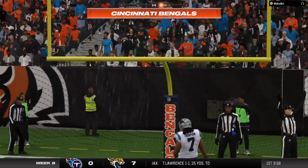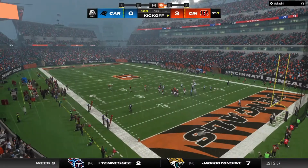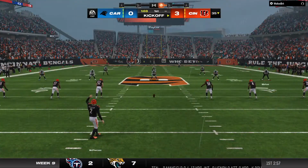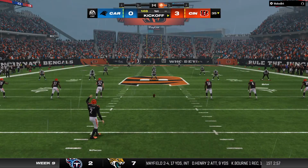McPherson's kick is good, and the Bengals are on the board first here. It's 3-0. Well, they moved the ball well there on the opening series. Running game was in sync. They were knocking on the doorstep, but ultimately, Charles, they'll have to settle for the field goal.